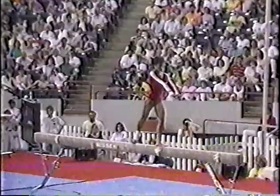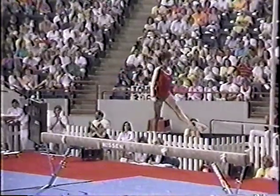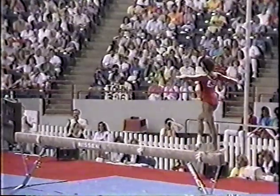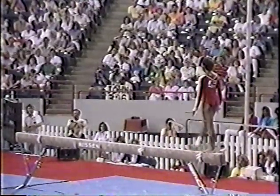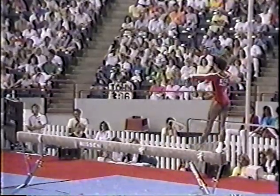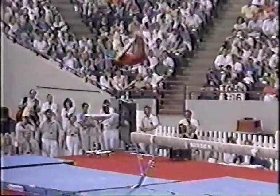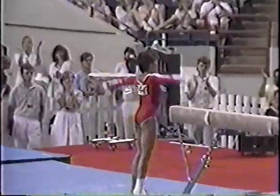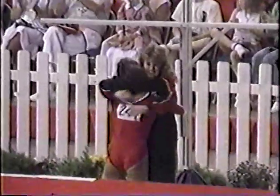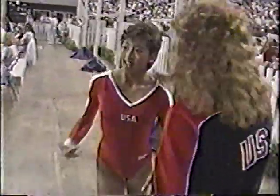Setting up her gainer layout. Excellent landing. This is better than in the team competition. Here comes her dismount. She needs to stick the landing to round off double back. And an excellent routine. That's when you're glad you have balance beam first and get it over with. Sabrina Marr, the 1985 U.S. national champion.